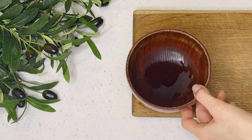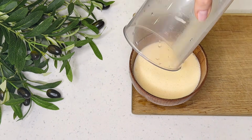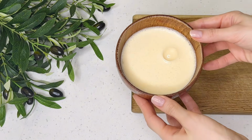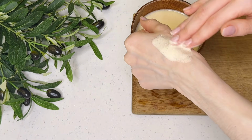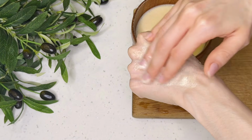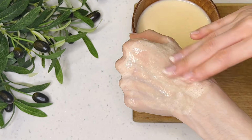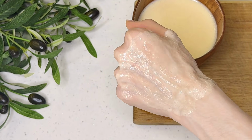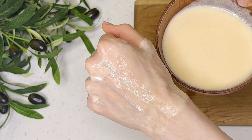This egg and yogurt mixture is the base for all 5 recipes today. First recipe. Apply the egg and yogurt mixture to clean skin on the face, neck, and hands. Massage gently using soft circular movements for about 1 minute. Leave the mask on the skin for 10 to 15 minutes. Rinse first with warm water, then with cool water. Use 2 times a week, preferably in the evening.